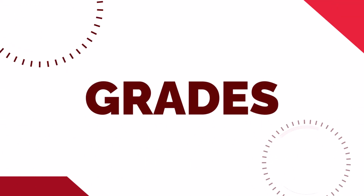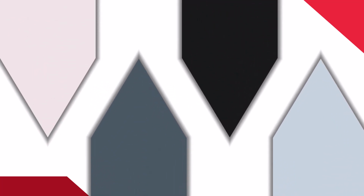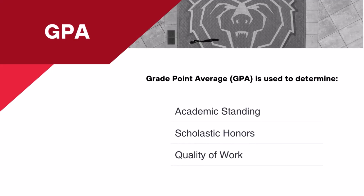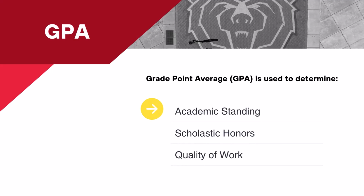Grades. A student's grade point average, or GPA, determines a student's academic standing for graduation, scholastic honors, and quality of work. A GPA can be found on the degree audit, unofficial transcript, and advising notes.